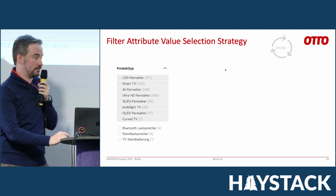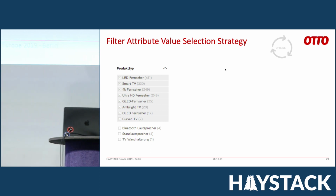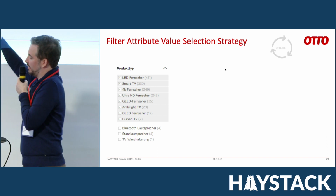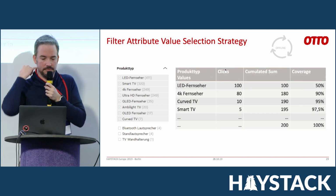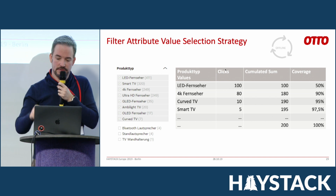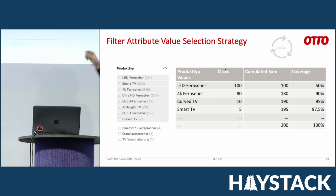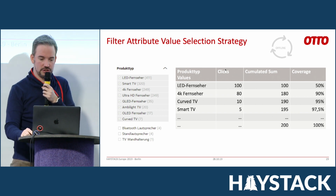Think of the filter value selection like this. For the TV example, we have a lot of product types which are related to TVs, or maybe not. And what you want to do is try to figure out which attribute values are the ones that you should actually filter automatically on. And in this table, the data is of course manipulated so that I can show the examples.